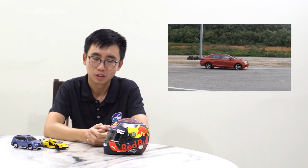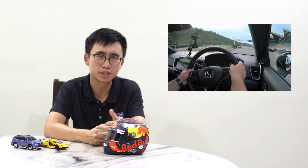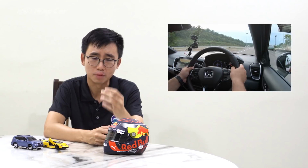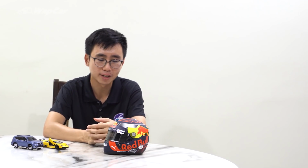The Honda City, we couldn't comment too much simply because we drove it on a racetrack, the MIMC circuit. But first impressions, the car feels a little bit more refined, more matured compared to the previous generation City. So we have to take it onto the open roads and actually see how it drives.